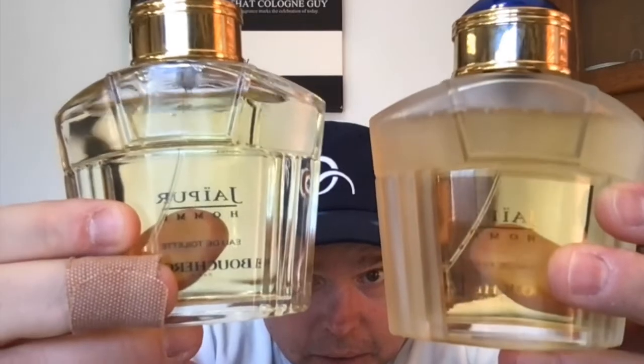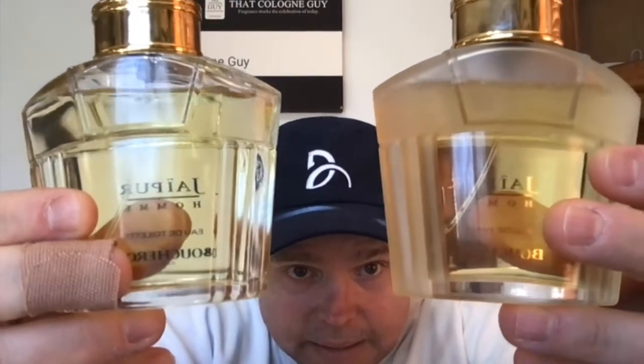So I think that's going to be the review. This is the EDT. This is the EDP. I really enjoyed both of these fragrances. No chance on getting rid of these guys. I mean, I've worn 6 days each one, and you can see here, look, I've actually put quite a dent in both of them when you're considering that they were both filled to the brim. So there you have it. That's the episode.